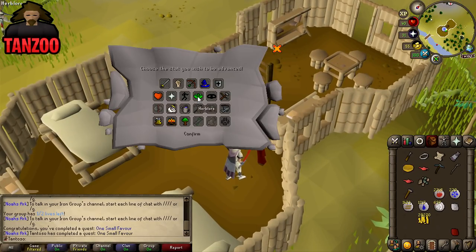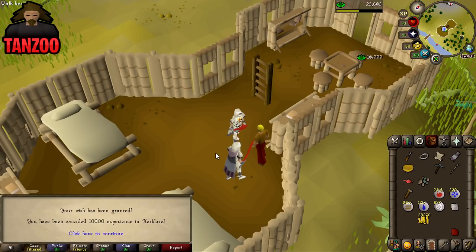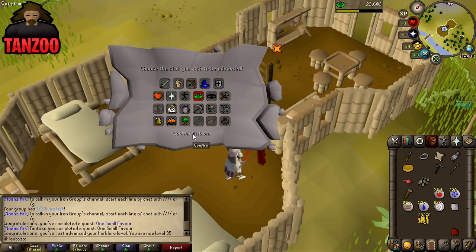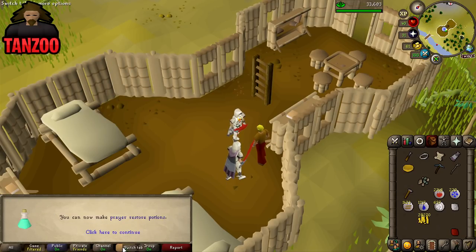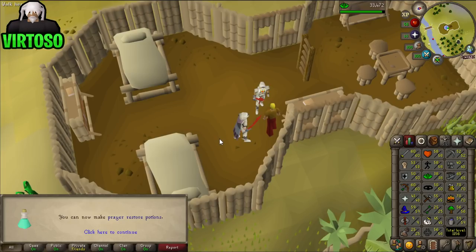Jen, right, this goes on agility, doesn't it? I swear to God, yeah. Herblore, that's 10k. That gets us to 30 to 35. We go again. Herblore. 38. I'll take that. Prayer potions. Boom. And now, all we need to go for is 45 for Legends Quest. That's basically the hardest requirement we've got left, pretty much.